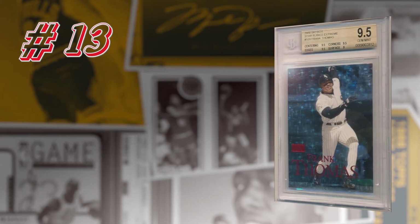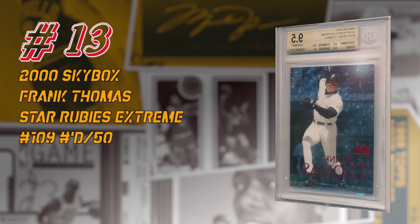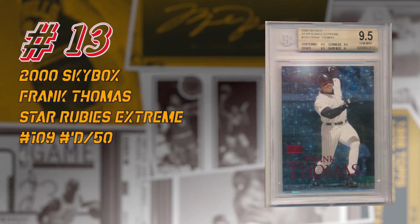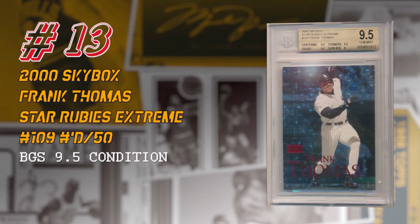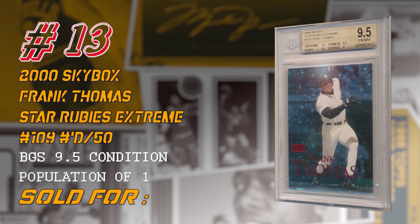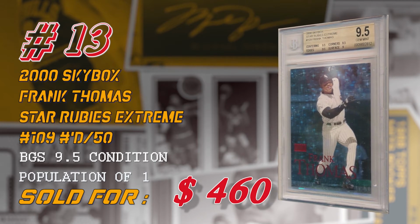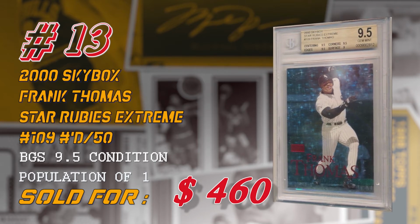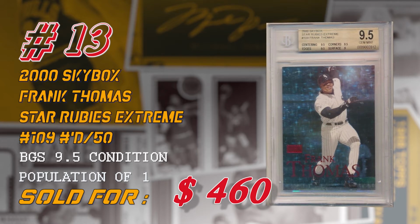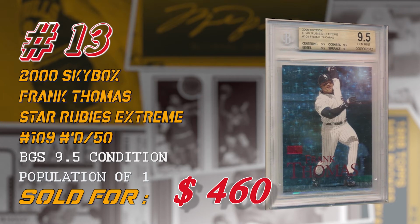At number 13, we have the 2000 Skybox Frank Thomas Star Rubies Extreme Parallel. The Star Rubies Extreme is serial numbered out of 50. This one got a BGS 9.5 Gem Mint grade, only one of them in population, sold on April 26th of 2020 for $460. Just like the last card, this is the only Star Rubies Extreme that's been graded by BGS, and PSA has not graded this card yet either. Also look out for the Star Rubies Parallel and the base version of this card.